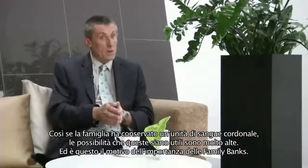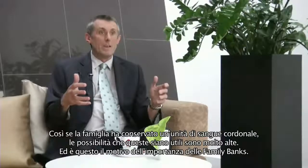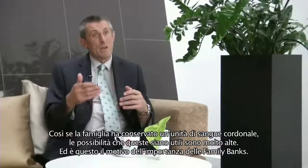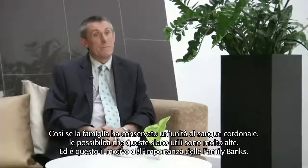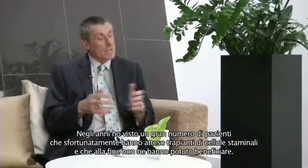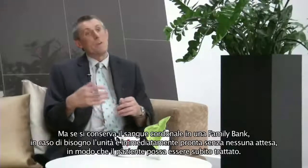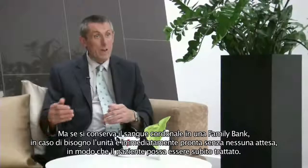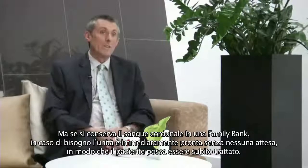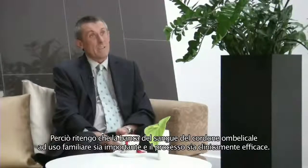So if a family has a cord blood unit stored, the chances of it being useful for a family member is very high. And that's why family banking is important, I believe, because it provides a resource of stem cells for the family to use as and when they need them. And the important thing is that they are there immediately that they're needed. I've seen a lot of patients over the years who unfortunately have waited for stem cell transplants and have not been able to get them. But if you have your cord blood stem cells in a family bank and the need arises with the family, they are ready immediately and there's no delay and the patient can be treated. So I think cord blood banking for the family is an important and clinically effective process.